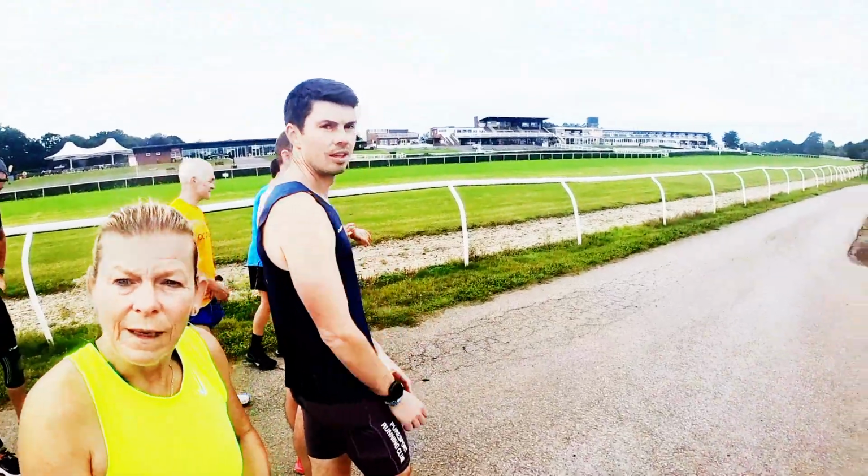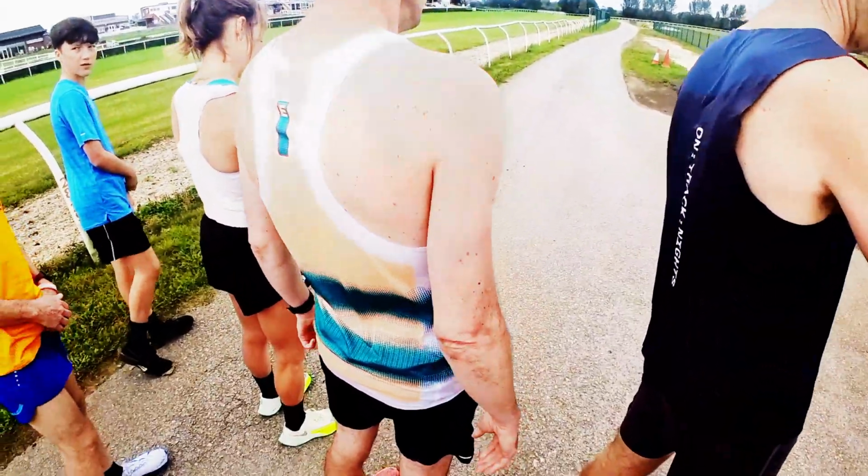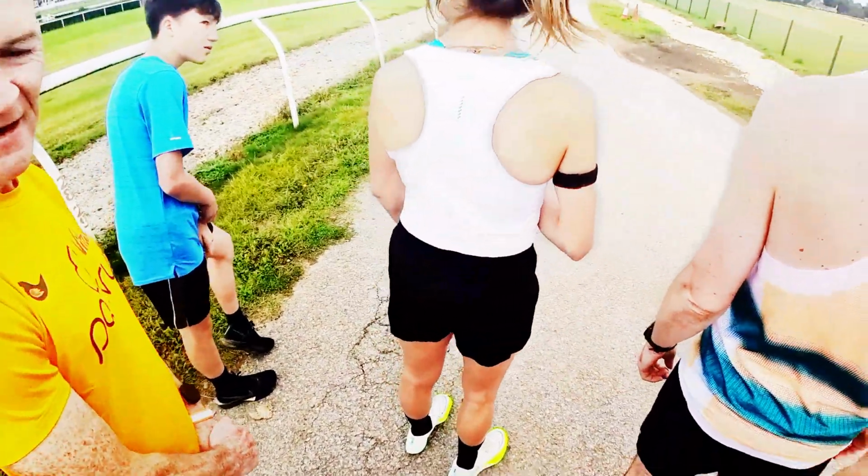It's Saturday morning, so welcome to another parkrun start line. This time it's Market Rasen Racecourse in Lincolnshire, about an hour and a half from our house. It's one we've been to about half a dozen times.